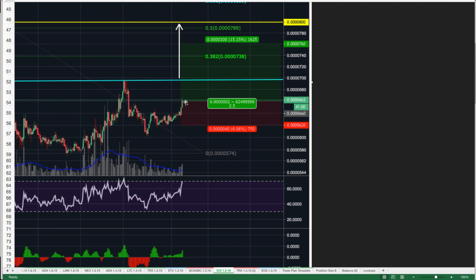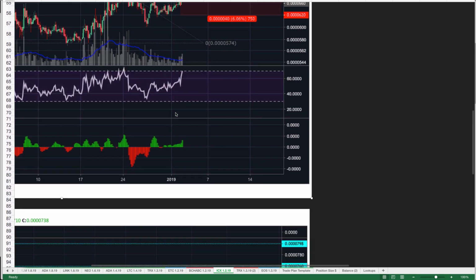So I wanted to jump in early, but I didn't want to give it too wide of a stop because that would have reduced the R multiple even more. And so I just kept my stop there, and luckily it worked out. But that's how I took that, because that was a pre-breakout trade. So I jumped in there.